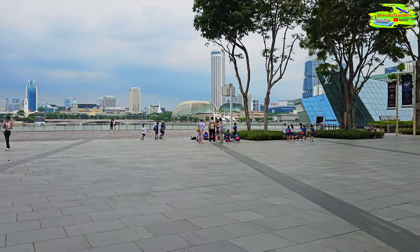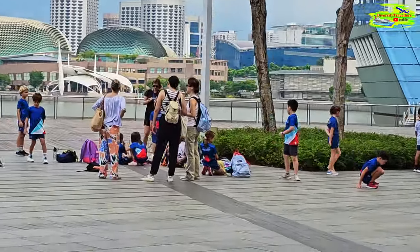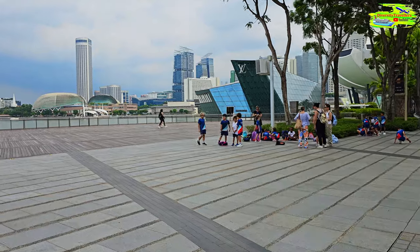It's Monday morning, but there are a lot of children from school. I think they're having a great time. This open air area is vast, it's open, and it's very nice. It's actually breathtaking.